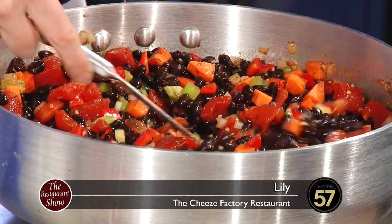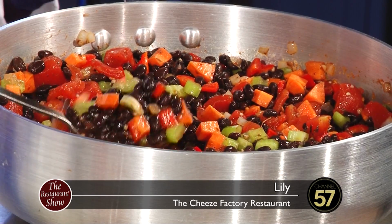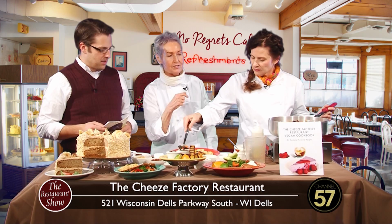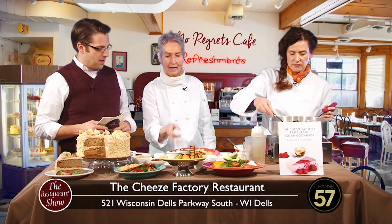Chipotle black bean nachos. So many things to remember. How long does this typically take to cook? I mean, is it done now? Well, it's not fully cooked. You'd have to simmer it for a good 20 minutes to half an hour. But we get the idea.